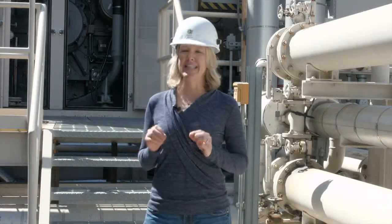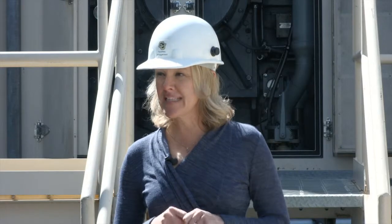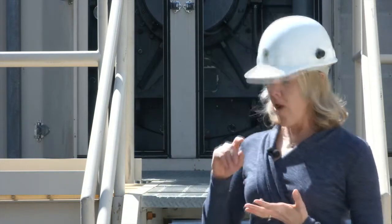So the map that you're seeing on your screen right now shows the relative trade-offs between locally occurring natural supplies and local demands. In places where you see shades of yellow, orange, and red, these are not places that are necessarily running out of water. These are places that rely on reservoir storage, conveyance, or overpumping of groundwater, or on wastewater treatment in order to ensure that there are adequate freshwater supplies.